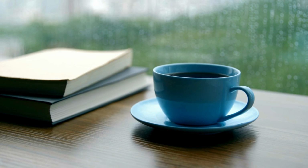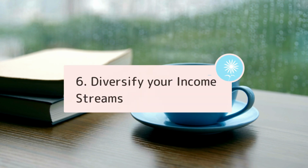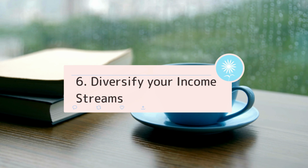And the other thing to consider is diversifying your income streams by exploring other writing opportunities. So if you're creating low content books, maybe try medium content books, or even try novels or non-fiction. There are a lot of types of books that you could create. Once you have mastered one type of book, then it's a good idea to always try other things.